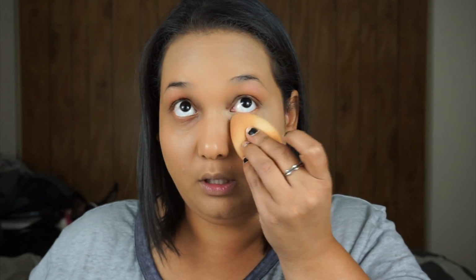And I like it. I'm now trying out the MAC Cosmetics Pro Longwear Concealer in NC42. I'm not going to sit here and lie, I did try this the last time I did my makeup and I hated it. Bonnie! Thank you. For some reason, I do not like this concealer at all.